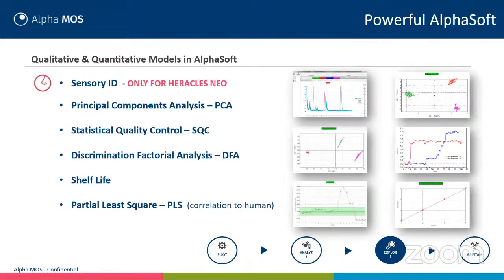There are many different qualitative and quantitative models in our software. For example, sensory ID, sensory identification. It's only for Hercules Neo. It's mainly used for quality control, but it also can be used for R&D, for quickly screening out the off-odors or the most different compounds between different combinations, etc.